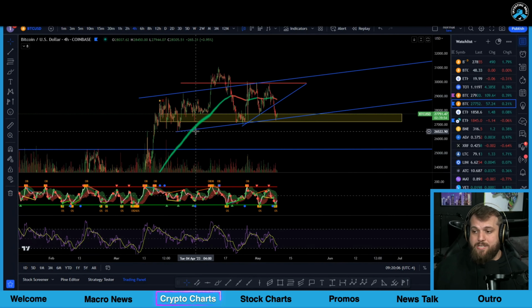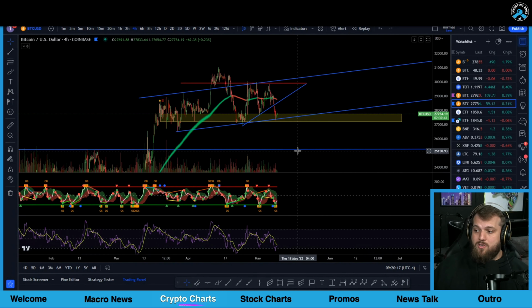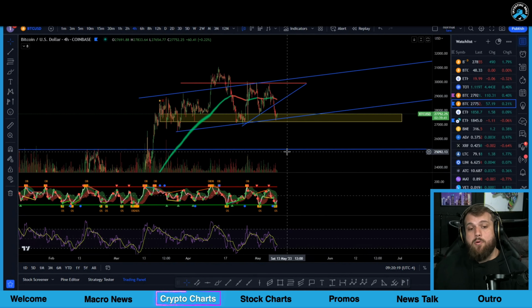If the price does get pushed down below that, I think there's a good chance that for now the top is in. If we break below 26,500, more than likely we're at least dropping back down to 25,200 or even lower. I'm not predicting that's going to happen. I'm just saying, as every good analyst should, you should have your plan to the upside and your plan to the downside.